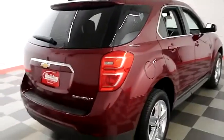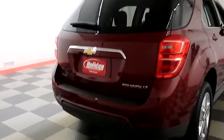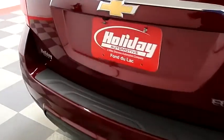Inside, cloth interior. Seats are very clean all the way throughout. Up top you have a cargo rack. One more look down the passenger side, then swinging around to the back end. You have a rear backup camera on the back.